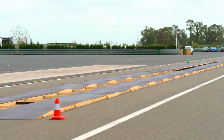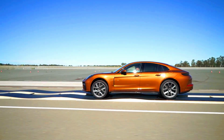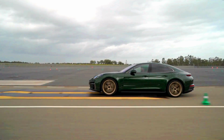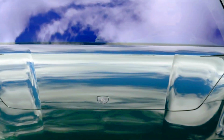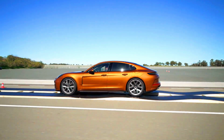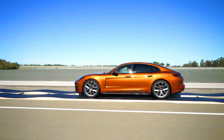Performance: both offer Porsche's signature driving dynamics, but the Panamera prioritizes handling with its lower center of gravity. The Cayenne, being an SUV, offers a higher driving position and more capability off-road. Practicality: the Cayenne offers more space for passengers and cargo, making it a good choice for families or those who need to haul gear. The Panamera's sportback design offers some cargo space but prioritizes passenger comfort over cargo capacity.